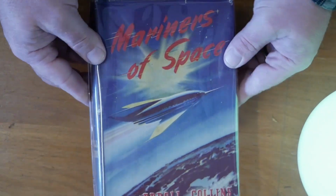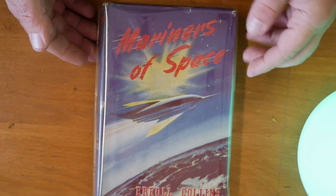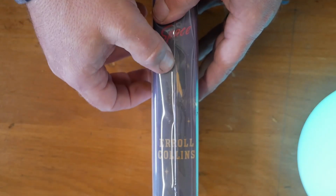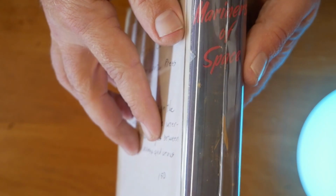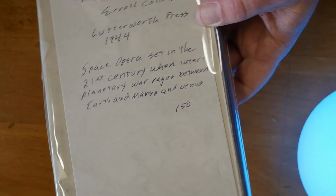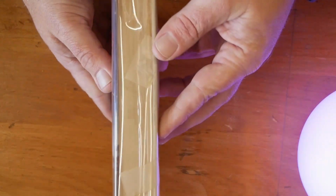Okay, this one is again too big to be re-sleeved. This is Mariners of Space by Robert Collins. Just beautiful. Look at that, and there's a rocket. There, you can see it. I don't want to take this Mylar off because it will destroy itself doing so. Where's the year on this? It's a space opera set in the 21st century when interplanetary war rages between Earth and Mars and Venus. This is a 1944 edition. Just perfect.